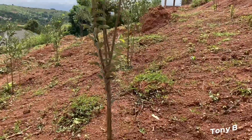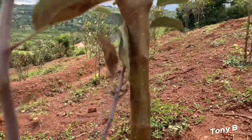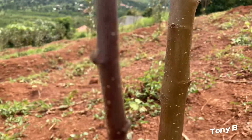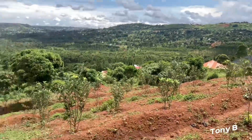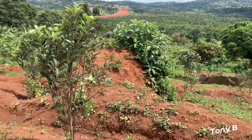Now you can look at the thickness. Look at the thickness of this tree. Very thick. Then that will be able to support all the fruits that you want. All the fruits.